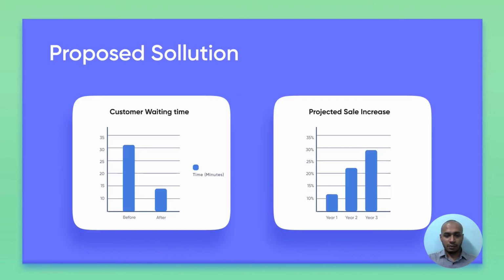And after the successful implementation of this online shop, we're going to see some differences in the business. One of them is the customer waiting time, which can be reduced to less than 50% of what exists now. And we have projected that the business can increase its sales by almost 30% over the next 2 years.